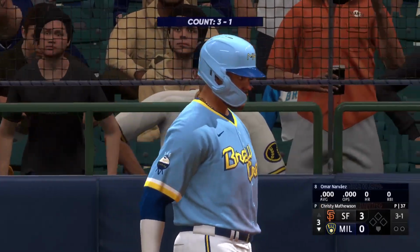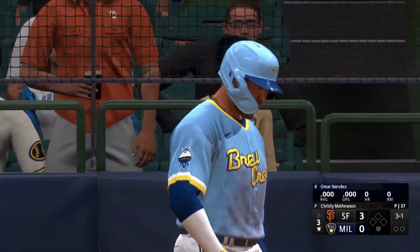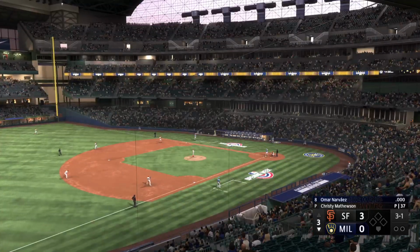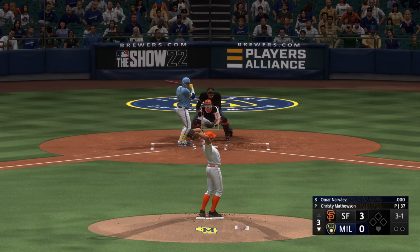Bottom of the inning. Here's the Brewers catcher now, Omar Narvaez. The Brewers in striking distance, but have some work to do. Boog, it starts with the leadoff man. I need a good at bat out of him right here. The wind of the pitch.